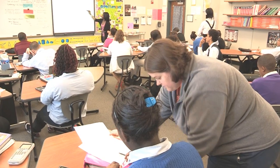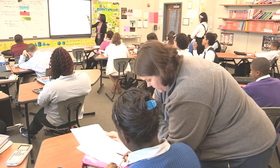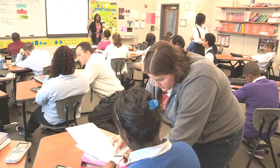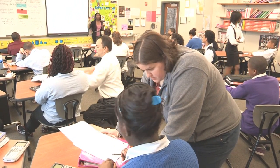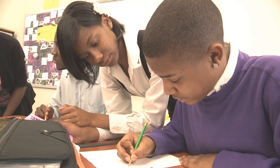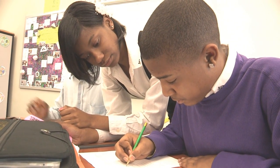Tier 2 math intervention at MLC would be considered a push-in model, where we are adding additional support to the regular ed math classes. This support can be provided by myself, the math intervention teacher, a special ed teacher, an extra math teacher, and in some cases we even have seniors who are in the honors track come in to provide additional support for the students.